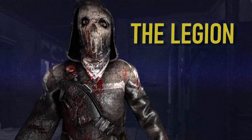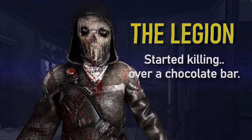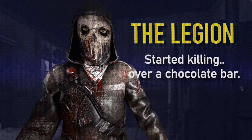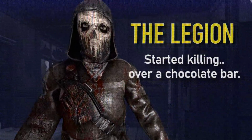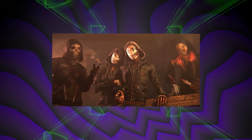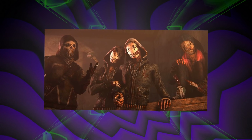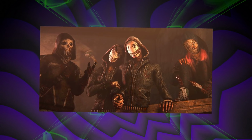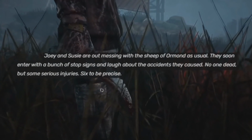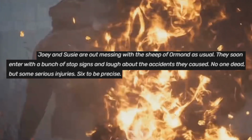The Legion, of course. Now, what could possibly be tragic about these four twerps? This detail isn't about them specifically, but rather their first victim. The reason the Legion started killing was over a chocolate bar. These pricks. Yeah, the Legion were rebellious youth with anarchist, destructive feelings towards society and normies. So they created a cult. They'd put up stop signs in order to cause accidents, which they actually successfully did. A bunch of injuries thanks to them.